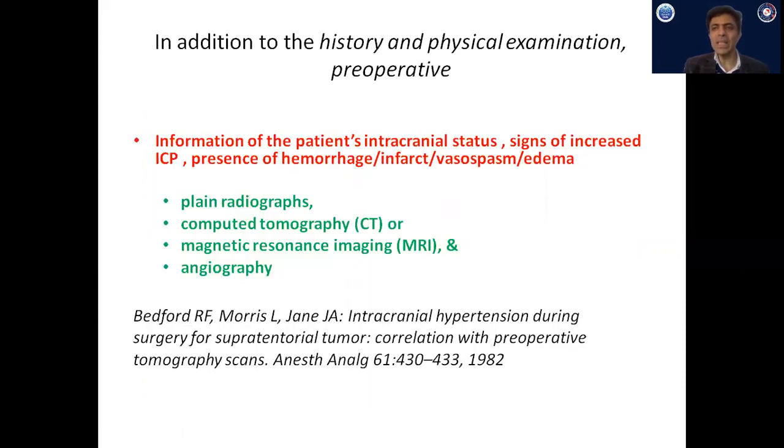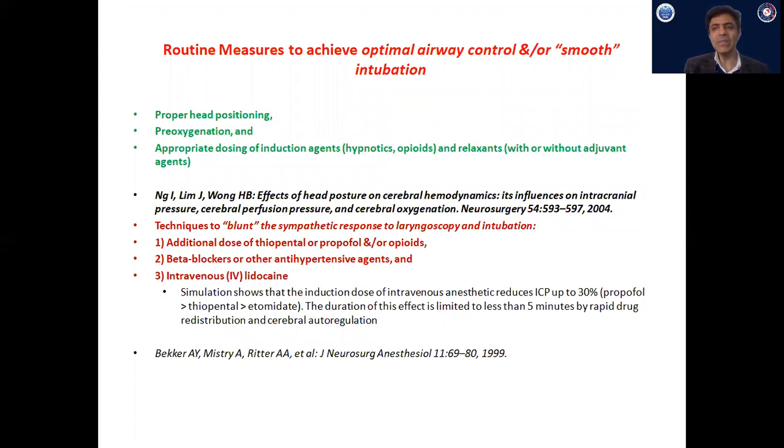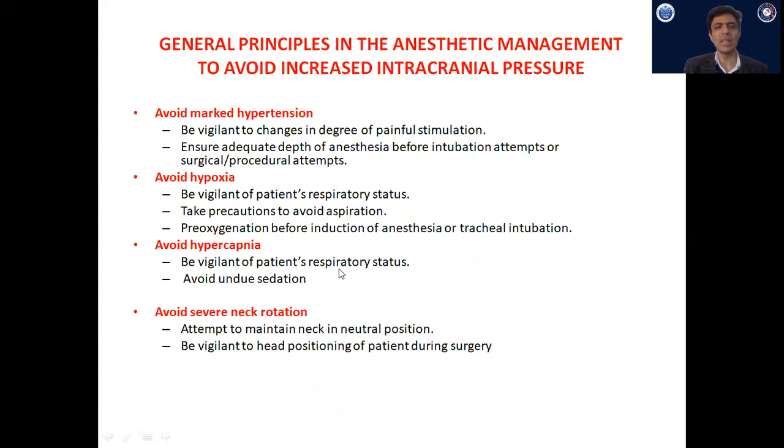To obviate these catastrophes, we have to have a fair idea of the intracranial compliance when we deal with these patients. We have to keep a close eye on patients that have a significant midline shift, obliteration of the basilar cisterns, or profound hydrocephalus. These patients may decompensate anytime. We have to blunt the tracheal and sympathetic responses with additional doses of opioids, thiopentone, propofol, beta blockers, or intravenous lidocaine, which is commonly used.